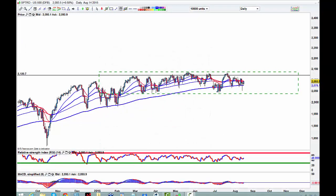Options expiry on Friday. So what I'm expecting is, typically on options expiry, you would see a push into a major pivotal area and then direction after that. So what I'm looking for in these S&Ps is, we're in a box, we're clearly in a box.